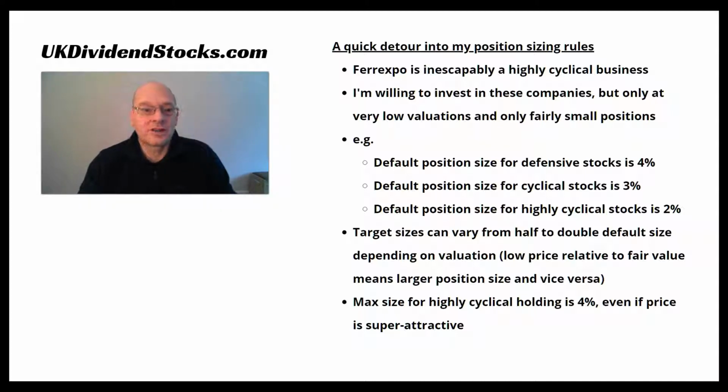So one way to control the amount of risk of investing in these companies is to control the position size. For example, I have different default position sizes for different companies, depending on how defensive or cyclical the company is. My default position size for defensive companies is 4%. And my default position size for somewhat cyclical companies, so maybe a retailer or an engineering company, although it depends what sector the engineering company works in, so kind of mediumly cyclical companies, is 3%.